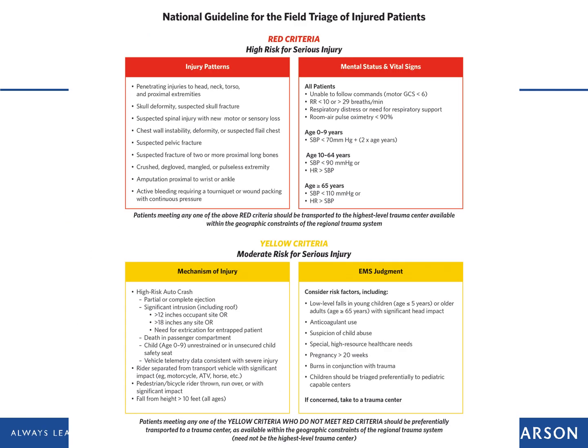So right here is the national guideline for the field triage of injured patients. This was handed to you guys on day 1 of our trauma section. If you don't have it, it's very easily found on Google. If you just type in national guideline for field triage of injured patients, this should pop right up.